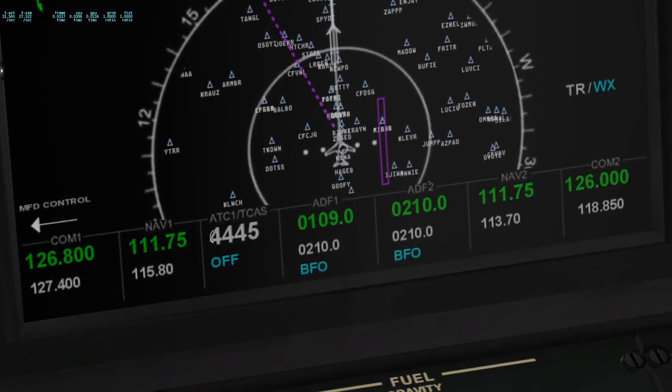Alright, so I'm going to squawk VFR in standby mode until we get our clearance. So on this jet, I should walk you guys through this real quick. So this is COM 1, NAV 1. This is your transponder, NAV 2 over here, and COM 2 over here.